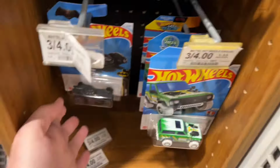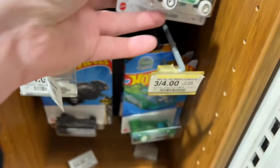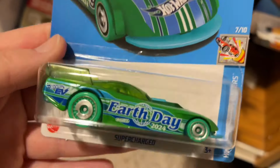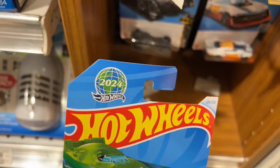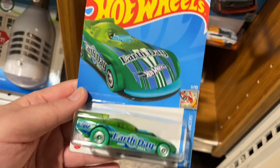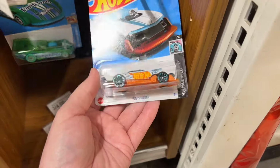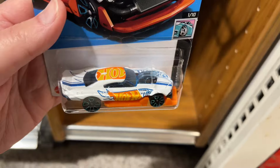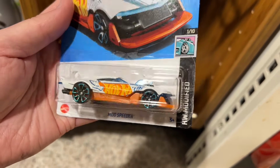Batmobile. Another Batmobile down there. Another Nissan Patrol. They have a supercharged Earth Day car. See, 2024 right there. Hot Wheels Earth Day car. And what's the last one we got down here? Mod Speeder. Let me show you if you haven't seen it. That's the new color. It was black before, now it's white. The Mod Speeder with the Hot Wheels logo.